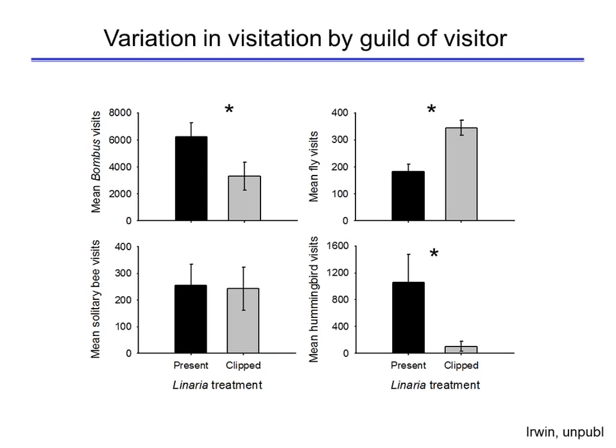And so if we break this visitation down to the guild of visitors, we find that Linaria is primarily bumblebee pollinated, and lo and behold, when you have Linaria present, those sites receive significantly more visits by bumblebees. And then also, bizarrely, they receive significantly more visits by hummingbirds. So hummingbirds will visit Linaria out of desperation. It's not a typical hummingbird pollinated flower, but they will visit it. And then we find no difference in solitary bees. The vast majority of solitary bees are too small to pry open the lip of Linaria to get in the flower, to get the nectar or the pollen.